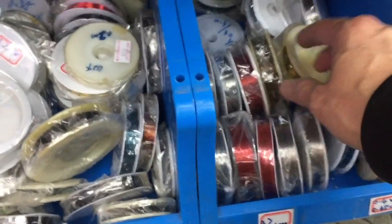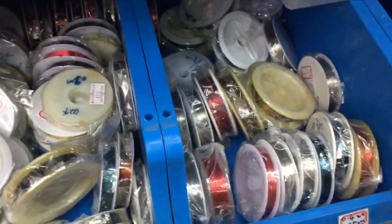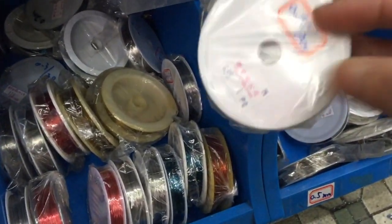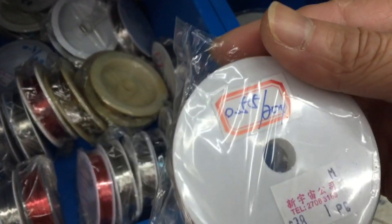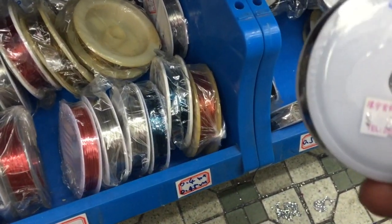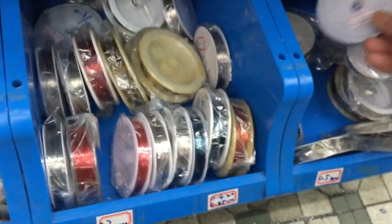I usually look for the 0.5mm ones, which is thick enough to be used as connectors. And there are some silver ones. Don't buy those because those are not insulated. They're just aluminum wires. So try to buy the red one, green one, or even golden ones.